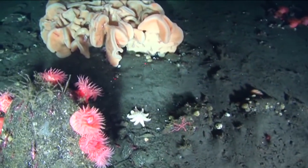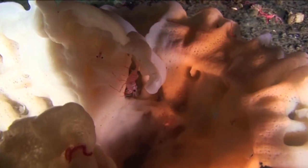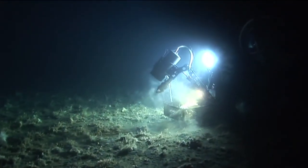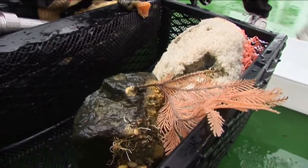Coral and sponges in many areas provide truly the only structure that's on the seafloor. We know that they're important habitat for many of the species that we harvest and many of the other species in the ecosystem, whether we harvest them or not. And we've found a few corals that we didn't know were here, and we've also seen quite a few more sponges than I think anybody anticipated.